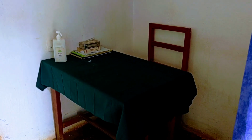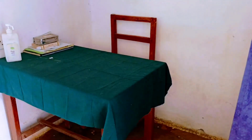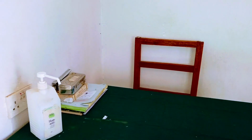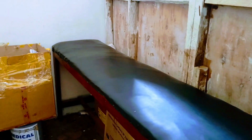Now on the other side is our clerking table. Whoever is on duty sits on the other side when they're working on a patient. This is the table, and that is our alcohol. That is our sanitizer. There's always a seat next to that one. Now behind this curtain, we have a lot of things going on. This is our examination couch.